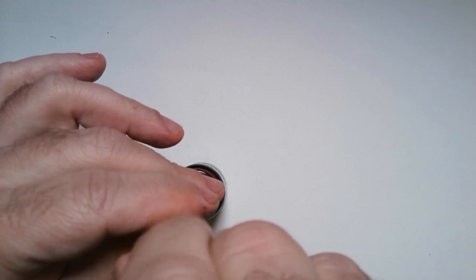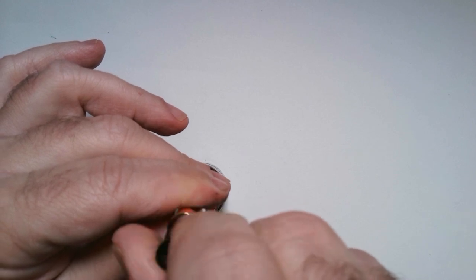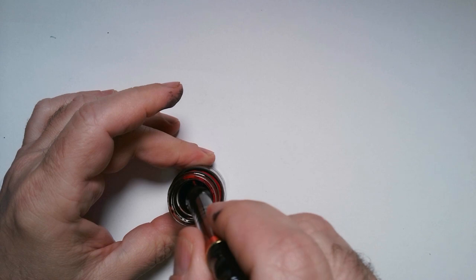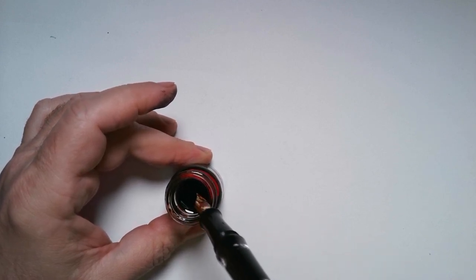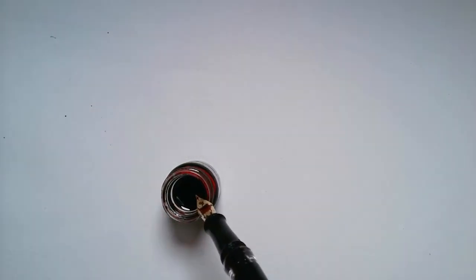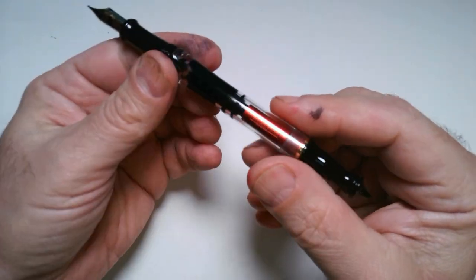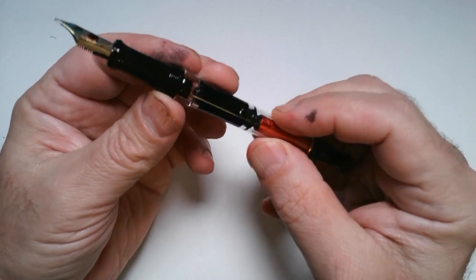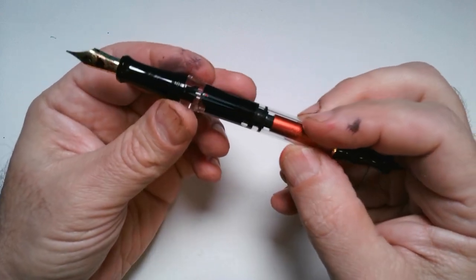So one of the things I had to do is because the pen was so wide, it wouldn't fit in the normal little Diamine bottle. So I ended up having to take the ink and put it in a bigger, wider bottle. So that's kind of interesting. And that worked. So once I did that, I got a really good fill. I mean, look at that. It's beautiful, the red ink in there. So, looks very nice, I think.